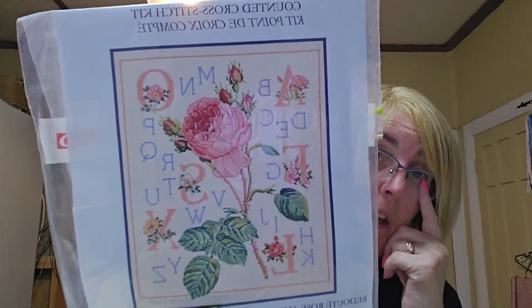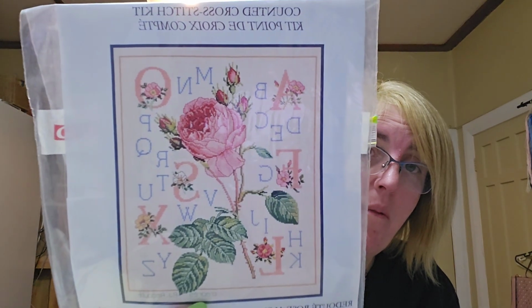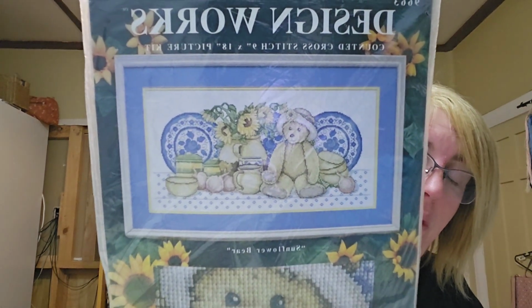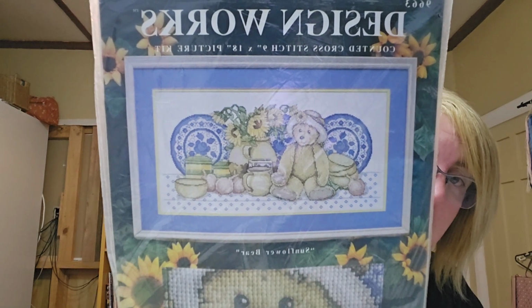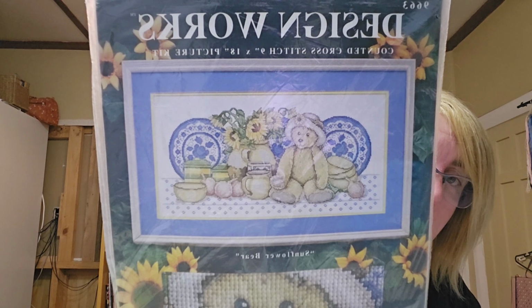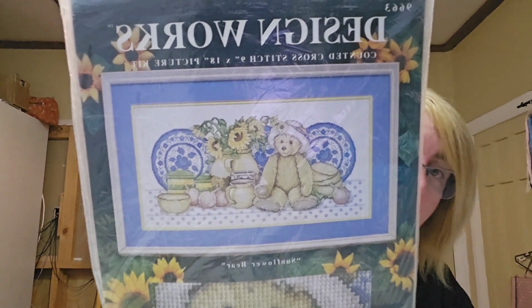A counter cross stitch kit. This is the Rose Alphabet, something that I probably will never ever stitch. Design Works. This was actually purchased for a friend that likes blue and white designs, but that may not ever be passed on for other reasons.